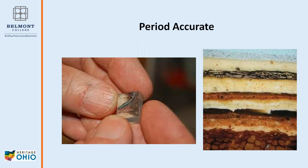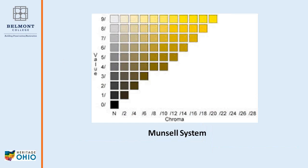And you have that, you can look at that under a microscope. On the right is what paint looks like under a microscope. And you can see the layers of different colors of paint there. What we would do with that, if we were doing what's called a color seriation chart, would be then to take those paint chips and match them to the Munsell system or some other numeric color system that's out there.